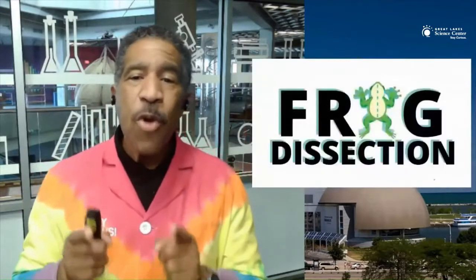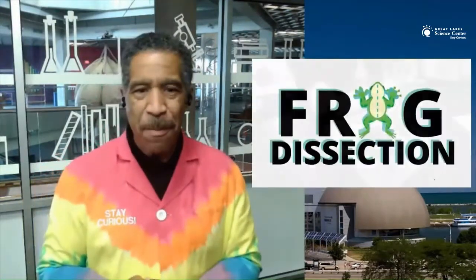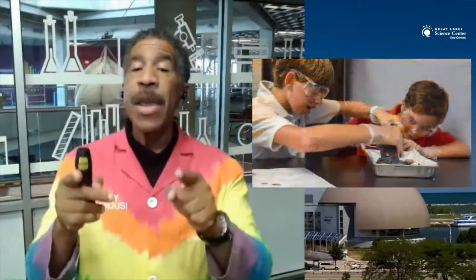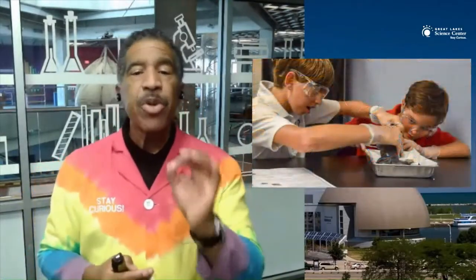It's the popular frog dissection workshop. In this workshop, you can become a scientist, investigating the internal organ structures of these amazing, complex aquatic creatures. The workshop is offered on Saturdays and Sundays at 1 p.m. Parents, please note, participants in this workshop will be using sharp objects and adult supervision is required.